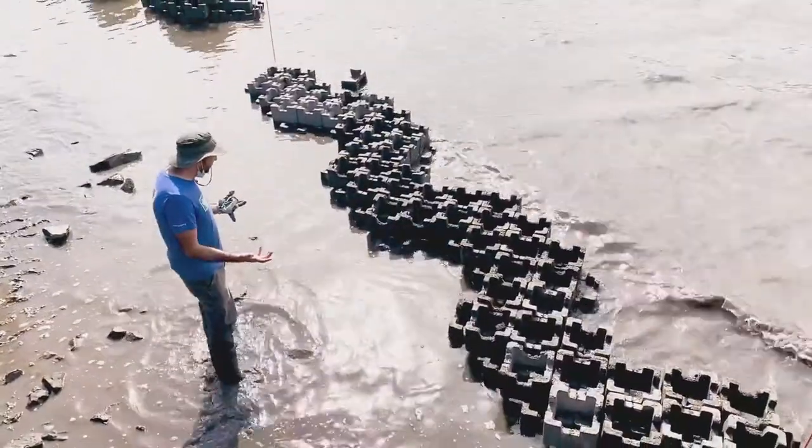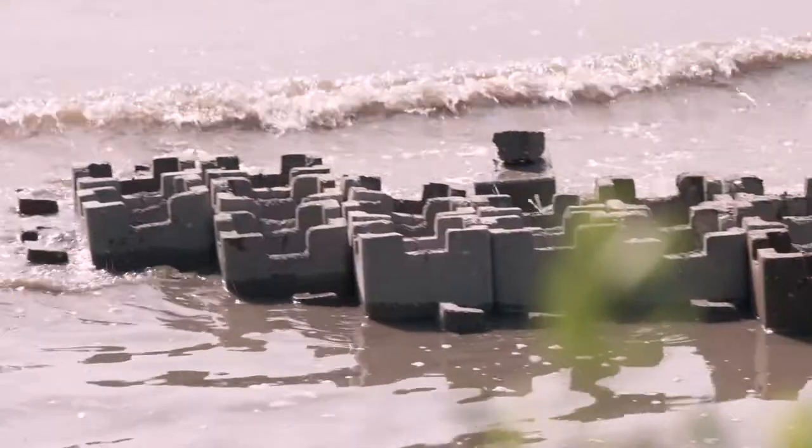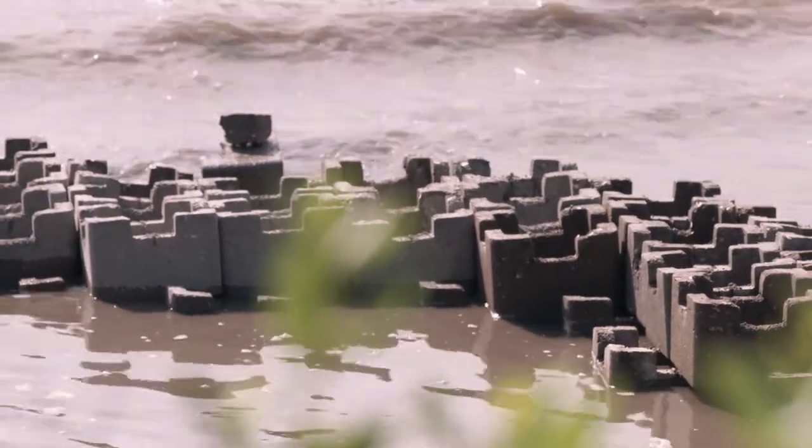To get to stand here and see the waves roll through and vanish was really beautiful. It's just a different way of thinking about working on the shoreline. Once we have the reef in place, it will be a much more stable situation, and that'll allow us to work on the marsh creation.